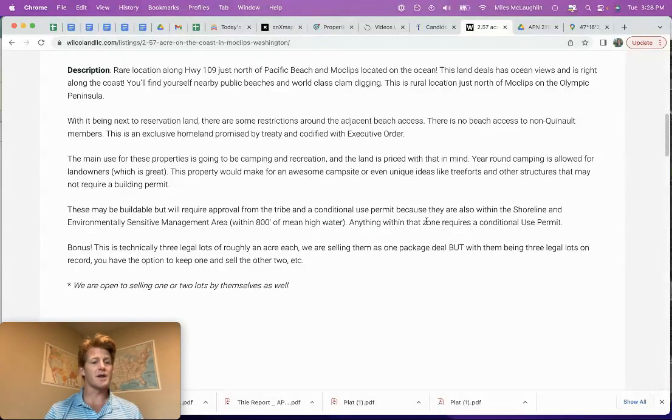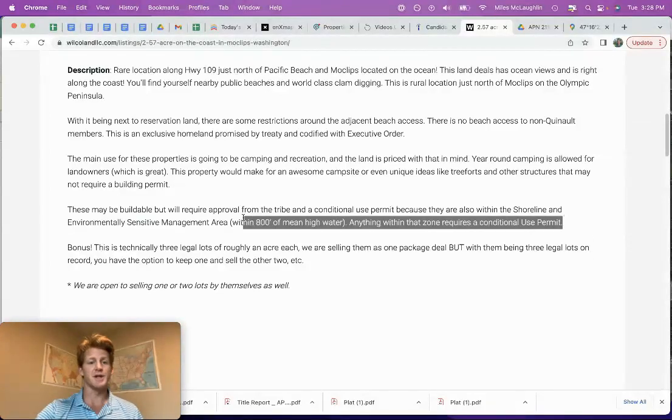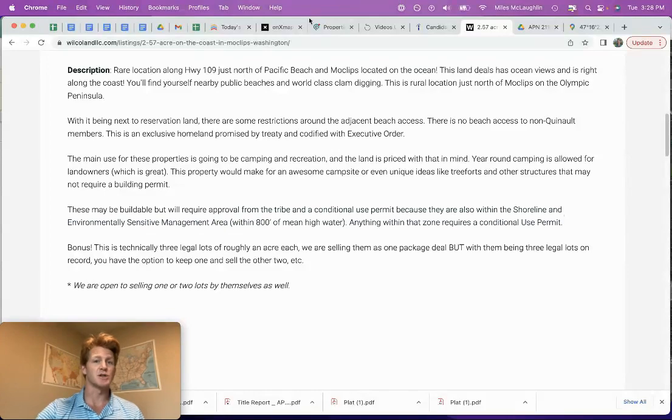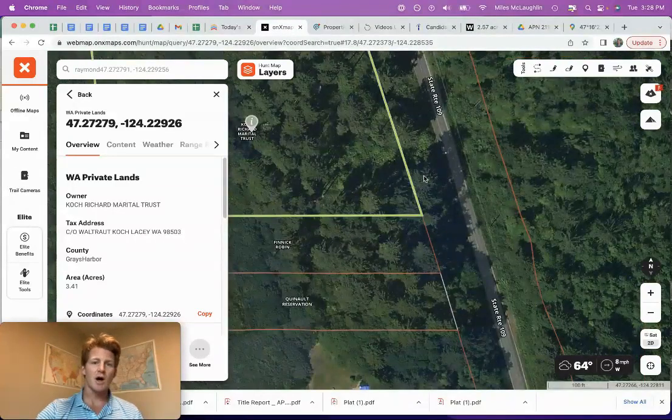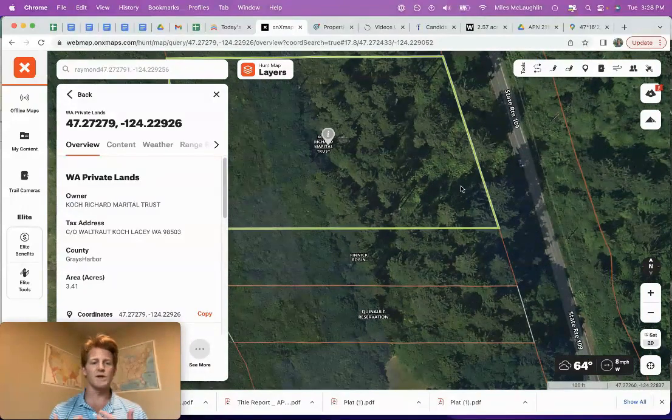You're going to have to go through all that rigmarole to make it buildable, to put that driveway in, talk to Washington Department of Transportation, maybe to put a driveway in off 109. Otherwise you're parking off to the side. Maybe it's a carport on the side of the road. I don't know what it is. We're selling this raw product. You're going to have to do some of that homework on your own.